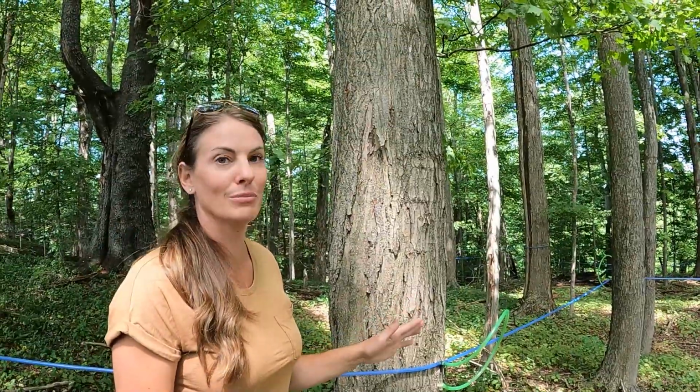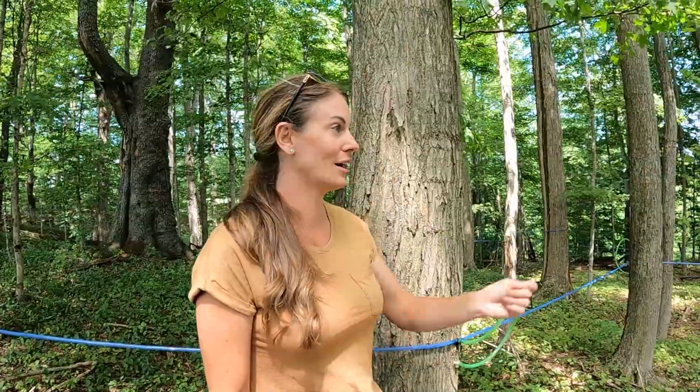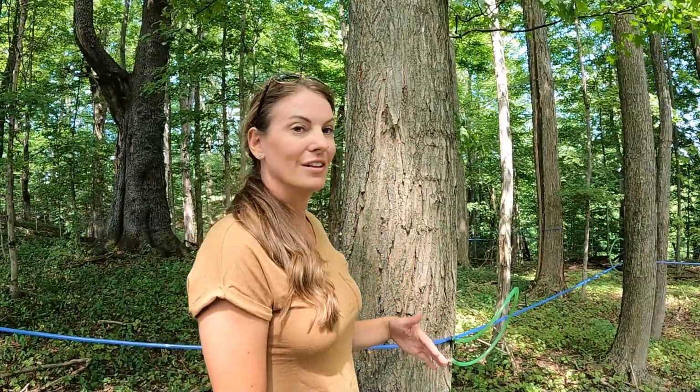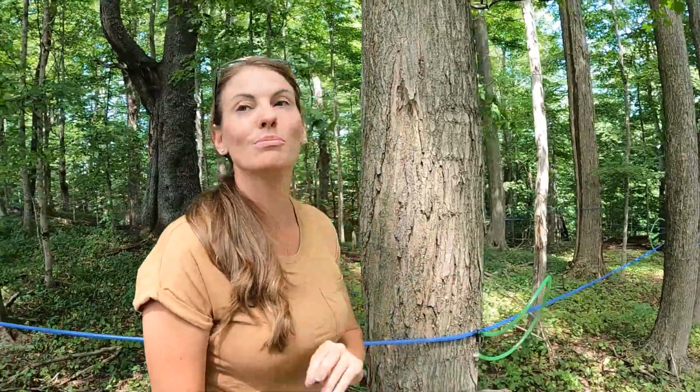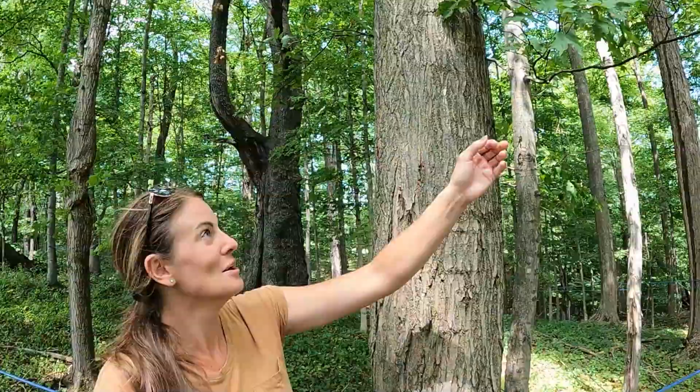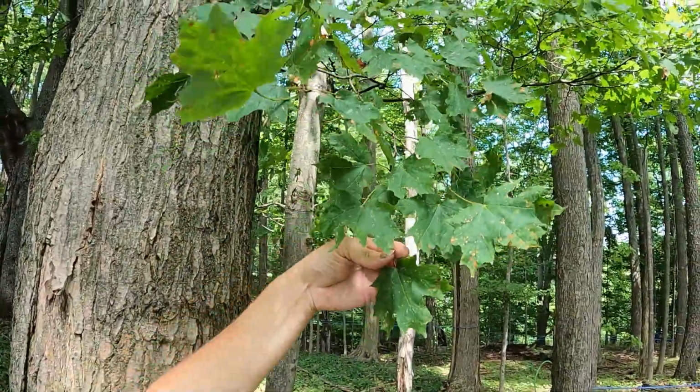It's not a row crop, which means it's a lot of work. We can't just hop on a snowmobile or an ATV to drive through to tap all the trees. We have to manually walk and tap every single tree, put up all the lines, by walking. So it's a lot of work. I do have to say, it's one of my favorite seasons because I get in the best shape of my life during maple season. But right here is a maple leaf.